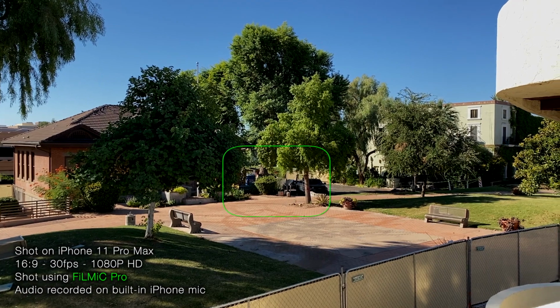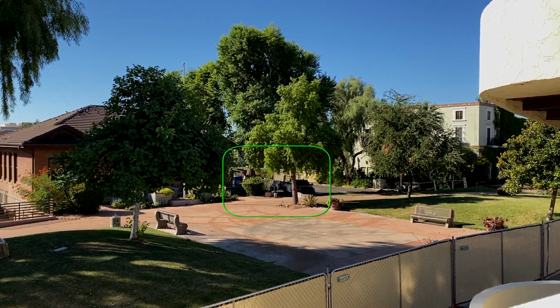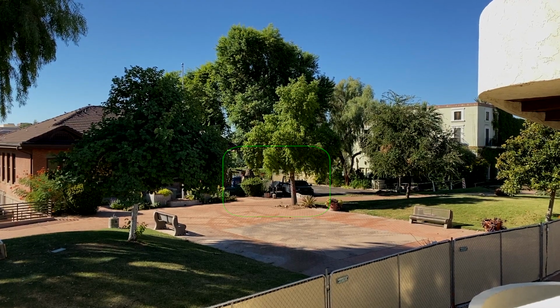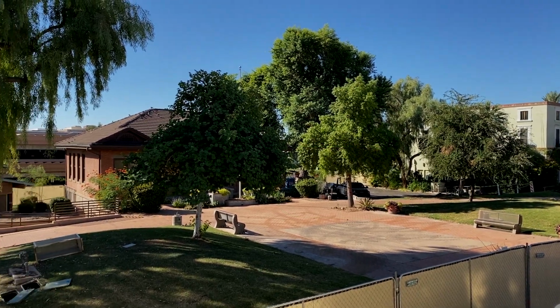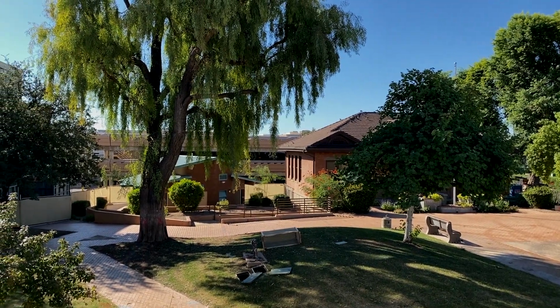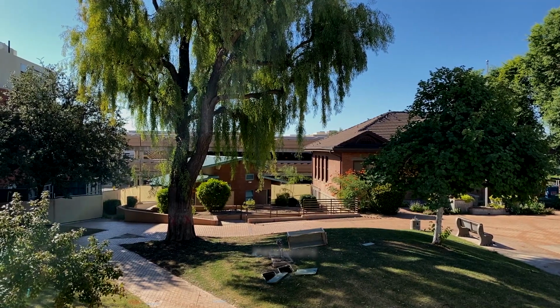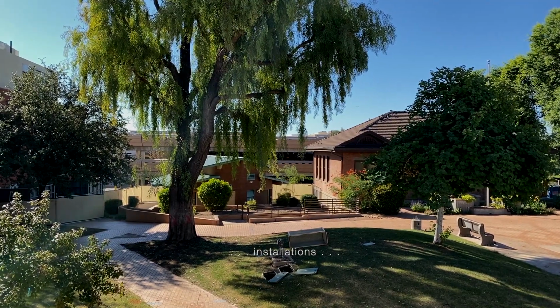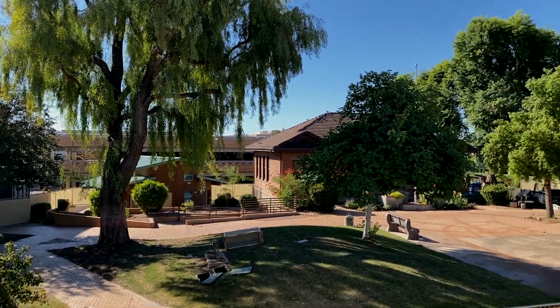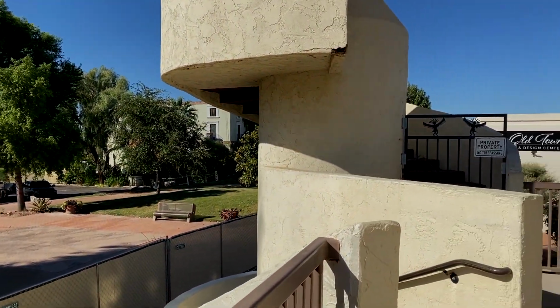There's a guy over there, construction guys over there with a truck and looks like maybe a backhoe or something. You can see down here they're beginning to open up some of the underground installations. So I'm going to walk down this way and see if I can get closer to the machinery down here.